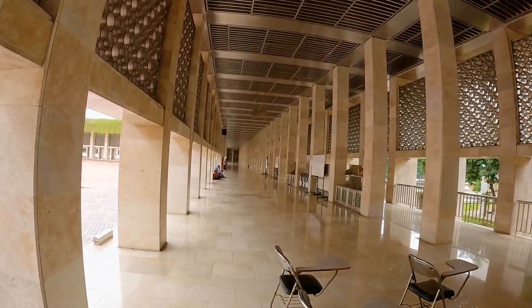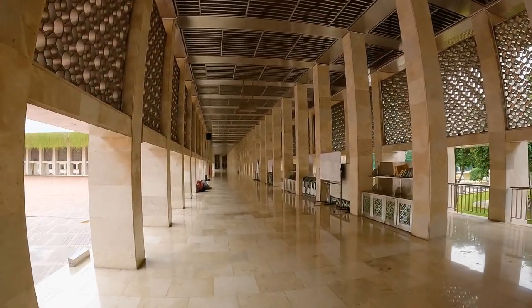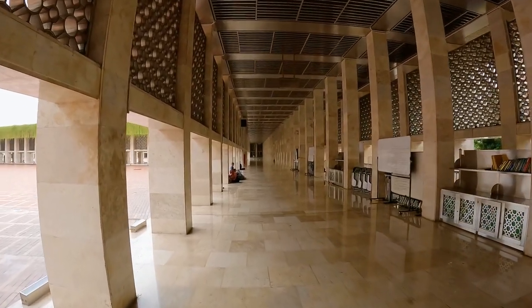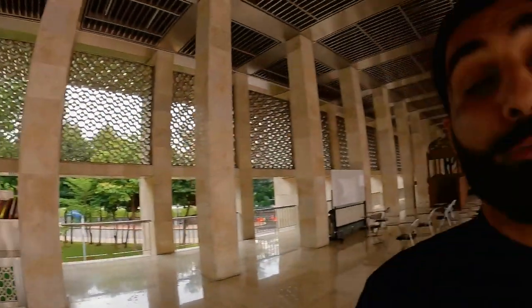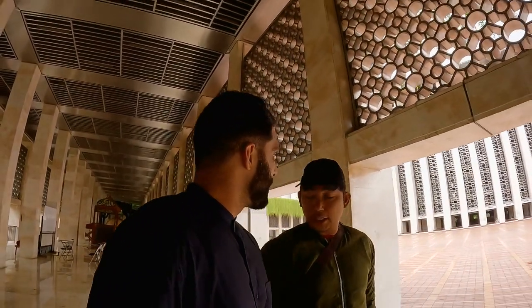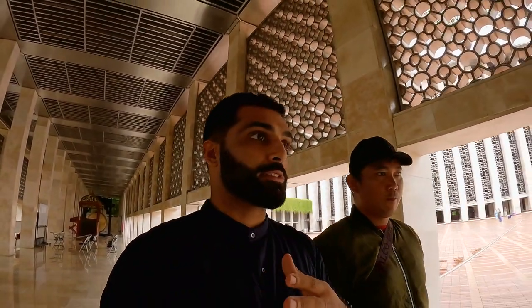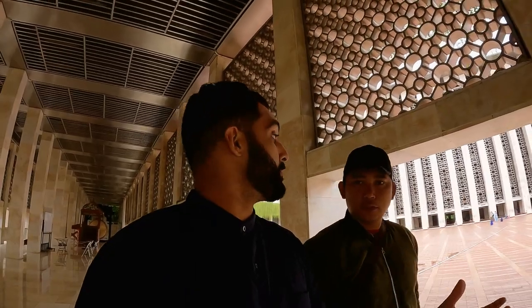Guys, this hallway is super long. If you wanted to jog back and forth, you would be tired and sweating. I'm just trying to give you an idea because sometimes in video you're not able to tell how big something is. In person, when we stand here, you can feel it, but in the video, sometimes it doesn't really show how big it is.